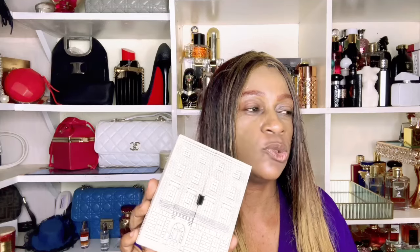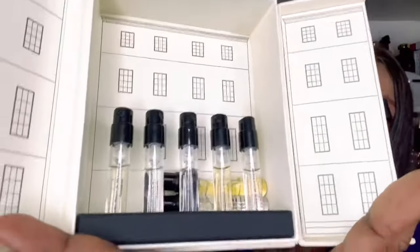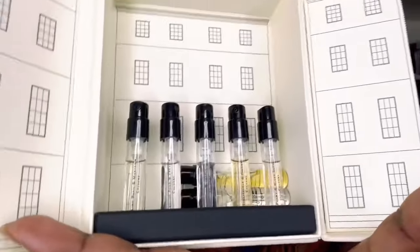This sample set is not new. This is a sample set that I bought, I'm going to say maybe a year ago, so I'm pretty sure they do release them from time to time. What I like particularly about how the Jo Malone sample sets are packaged is they're very secure. They come in this very secure packaging where they don't move. These two that you can see at the back here came separately. I can't remember where I got the other one, but I know one came off the purchase of English Pear and Freesia. Okay, so anyway, I'm going to start with Wood, Sage and Sea Salt.